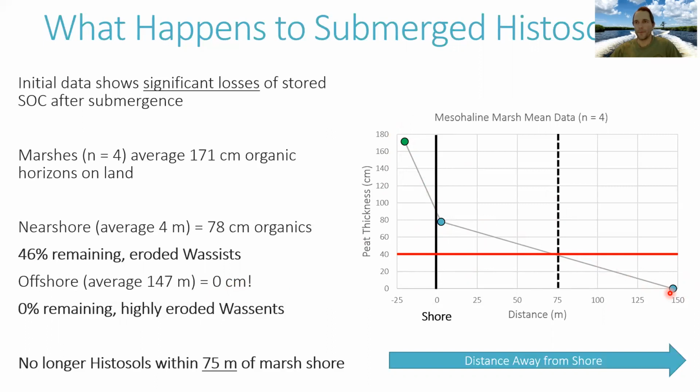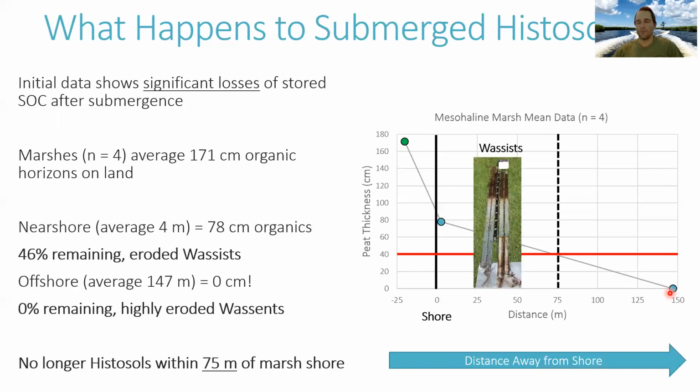So this is important for thinking about mapping. Where do we put map units in the subaqueous environment? So our wassists or our eroded histosols still persist in the nearshore environment. In the cases of these marshes, that's within 75 meters of shore. So basically we have a histosol subaerial, and we have a histosol subaqueous right next to that. As you move offshore beyond 75 meters, we get our wassents.